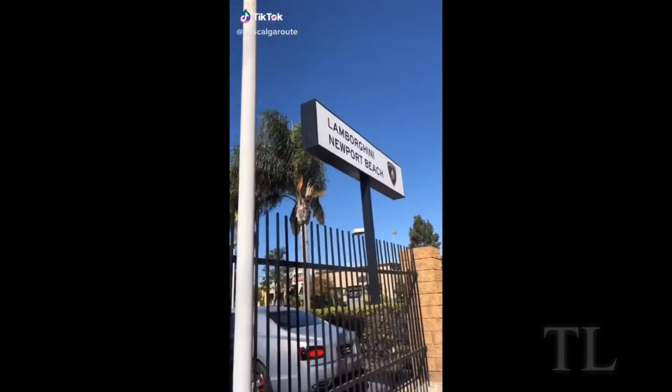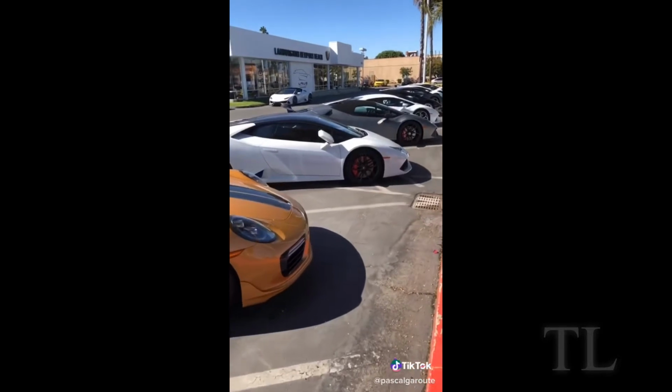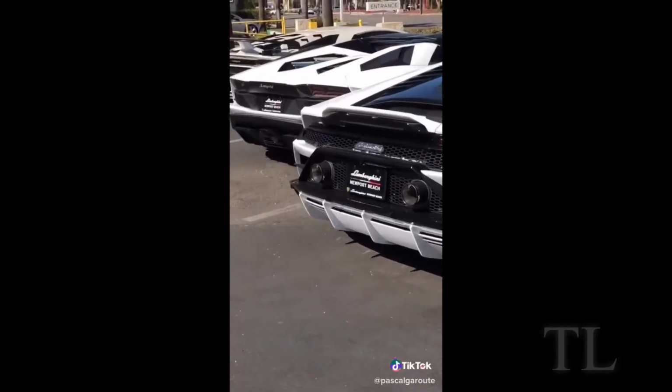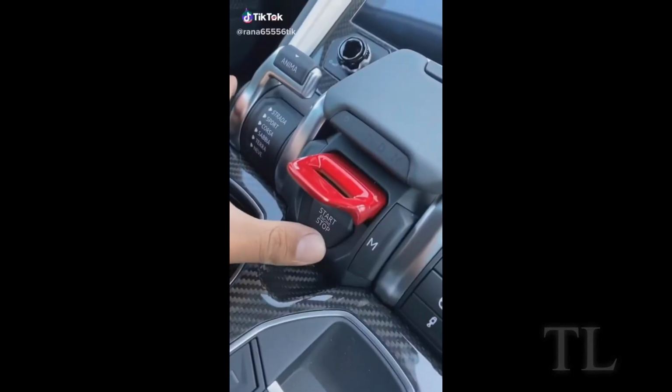No. All right, it's time to do some shopping. Just gotta pick out which ride I want. Decisions. Which one do I take? Yeah, this one looks good. Just kidding, I'm broke.